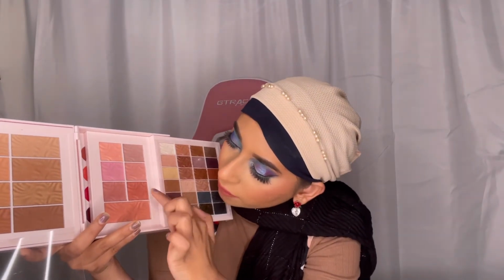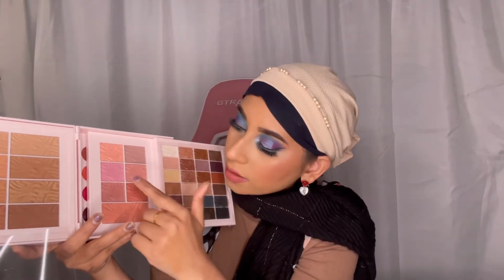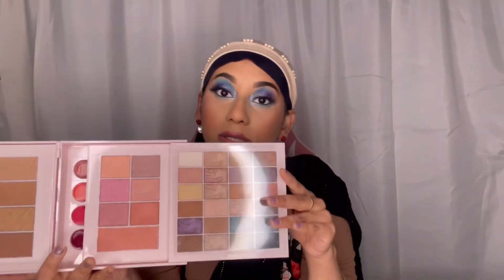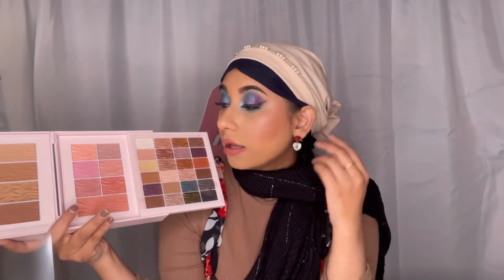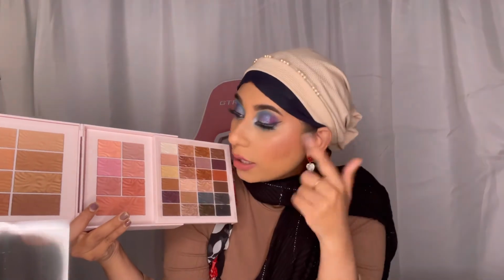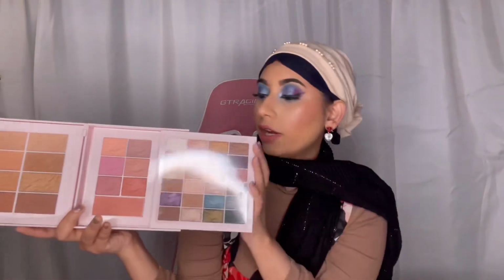Some of them do have a little bit of shimmer for an extra glow you want to put on your cheeks. So that's also really nice. But yeah, these blushes are really great. I think they blend super easy on the skin, and they're super creamy. They are very pigmented, so a little goes a long way. I do have currently on my cheeks the Rosy Pink blush. So yeah, very pretty.